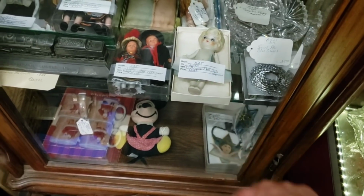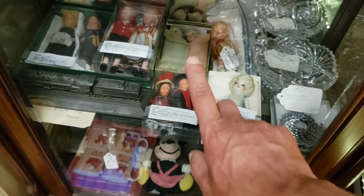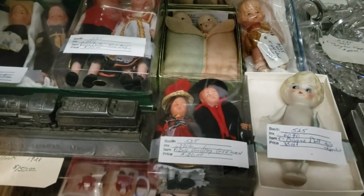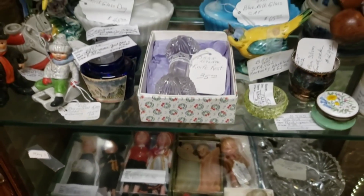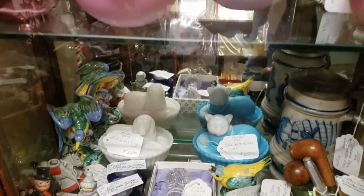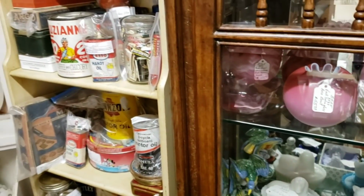And then we have a little bisque doll. And then I saw these two little twinsies back there. I do believe that they were a bisque porcelain. I thought it was adorable. I loved how it came with the little pink and the blue blanket. They came in a blanket. Oh boy.